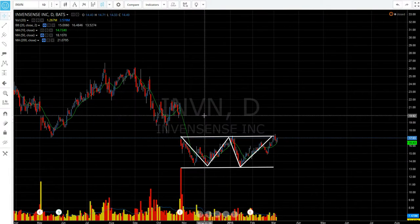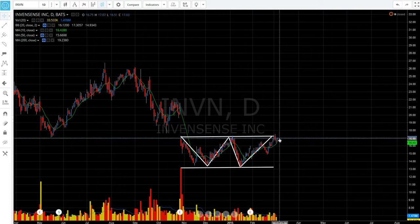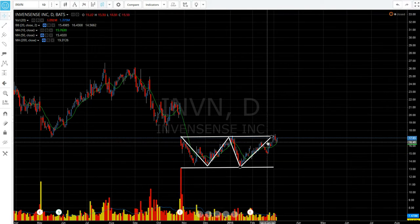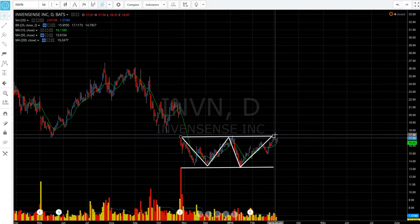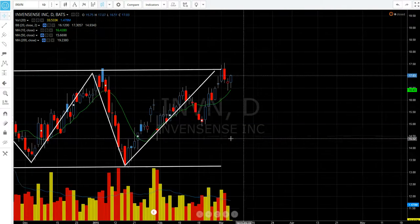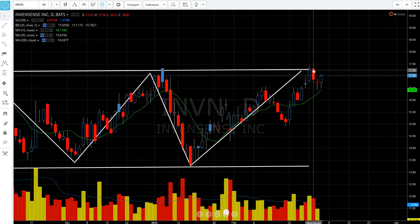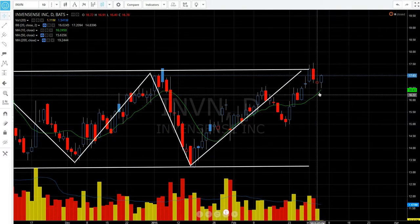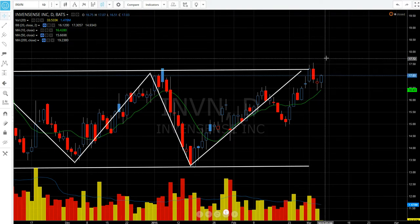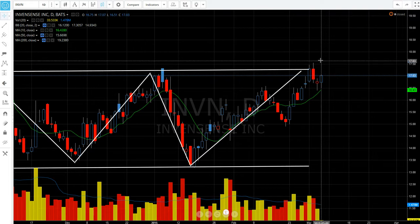This is the INVN InvenSense daily chart, and what I see here is a W bottom and a potential breakout here in the 1730. On the last earnings, it gapped down on huge volume and has been consolidating, but you can see a W bottom pattern playing out here. It did try to break out, got rejected, but right now it's riding up along the 10-day line. So look for a big candle here, big move here on big volume.